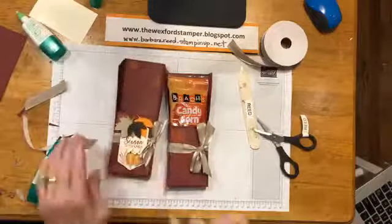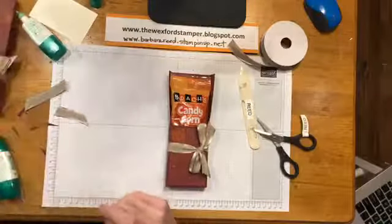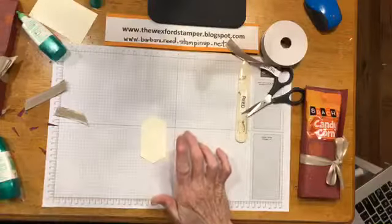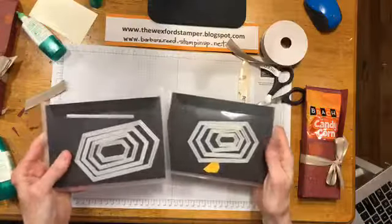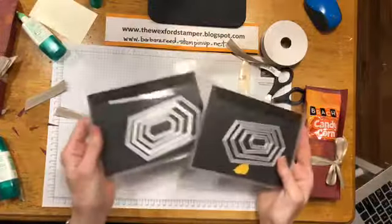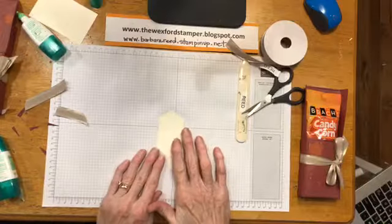Now, if you look at the other one, we're going to go ahead and work on our little label here now. Okay, so first thing you're going to need is Very Vanilla for this, and you're going to cut it out using these stitch label dies. These are fantastic. This is a great investment because I use these all the time. And they have so many different sizes. There's just so many great things you can do with those. So that's what I used here, and I cut that out here.